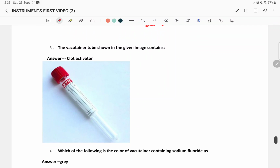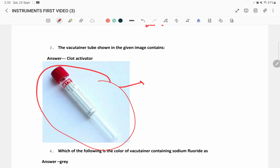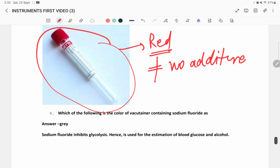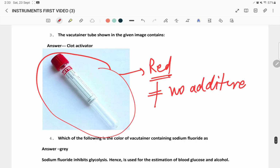The next question, they showed this vacutainer. See, this is a red one, and I told you that the red one is for emergency, it will not have any additive. But they asked four options, asking what it contains. It contains a clot activator in the form of silica. See, I told you no additives or anticoagulant, but it has a clot activator, silica.